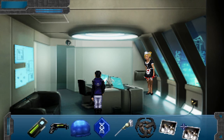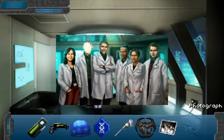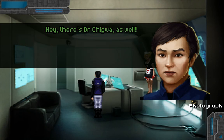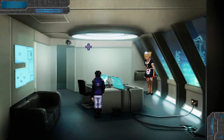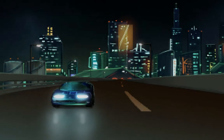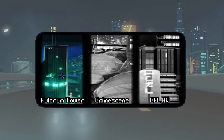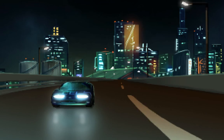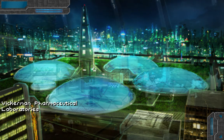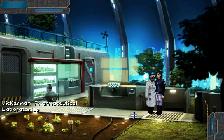What can I do with this then? A physical photograph. Hey, there's Dr. Chigwa as well. Can I maybe show this photo to her? Yeah, that might be something I can do. Because I'm out of ideas for everything else right now, frankly. So I'm going to show her the photo, and hopefully get some... I honestly don't know. Got to get something out of this.